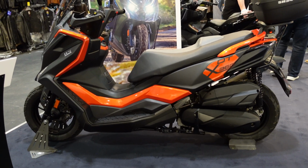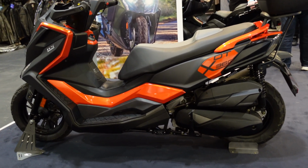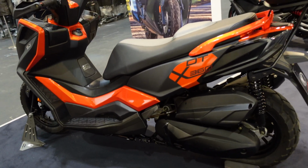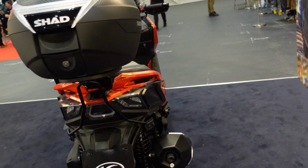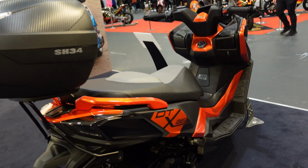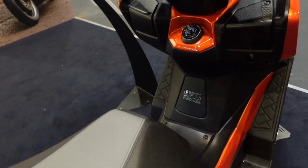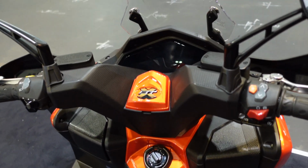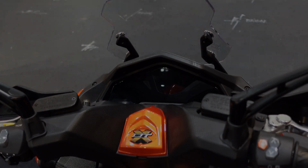One of the chaps on the stand did mention to me that MCN had done a comparison of this with the C400X and the smaller Honda X Adventure. And it fared pretty well, and I think it was the cheapest of the three. So if you're in the market for something like this, something that is a twist and go, then this is probably worth a try. In fact, I think I might even go and see if I can ride one of these. That does look like quite a lot of fun.